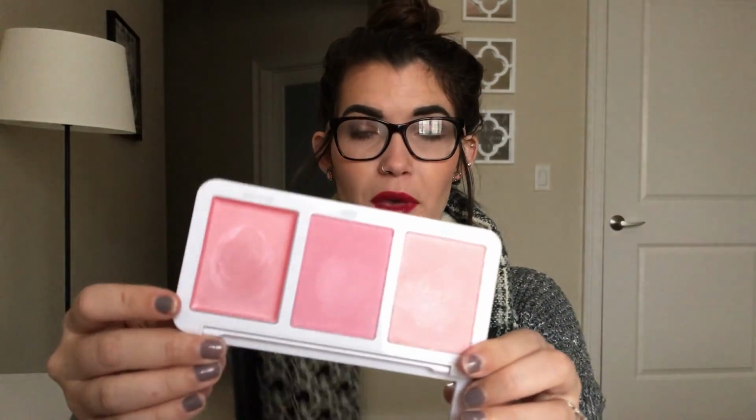I also got, because as you guys probably saw in one of the last videos I did recently-ish, I tried out the Model's Own Sculpt and Glow contour palette. And so I saw this was on sale. It's the exact same packaging as that one, but this is the Sculpt and Glow highlighter palette. And I don't know if they have a couple different shades of the highlighter palettes or if it's just this one or whatever, but this is all pink shades.